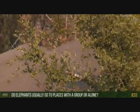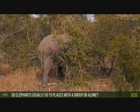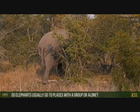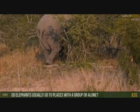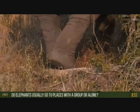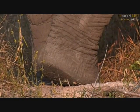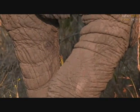Now, Jess, you're wondering if elephants go in places alone or in a family. Well, mainly in a family, especially if it's a breeding herd. So if it's got moms and their babies and the aunties and the sisters and the cousins, all the girls stay together. And like I said, the boys, they get to live in the herd, but only for a maximum of the first 20 years of their life. Normally when they get to about 16 years old, they start to get too naughty.